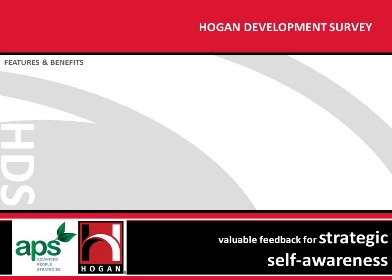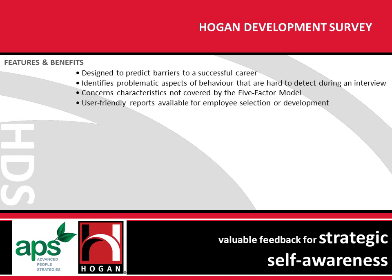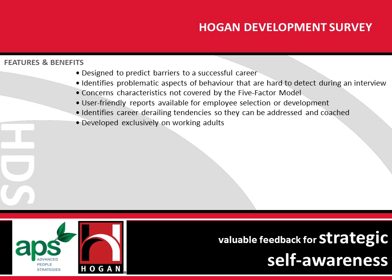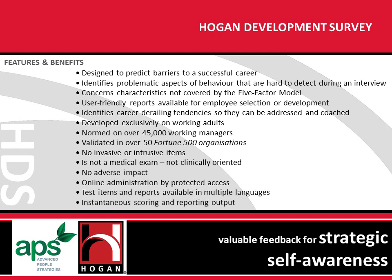Organisations use the HDS for a variety of talent management applications, ranging from recruitment and selection, particularly senior management, to coaching and training interventions. The opportunity to identify what can get in the way of job success has increasingly gained importance in selection activity, particularly in senior positions.